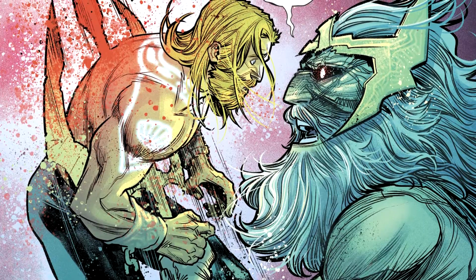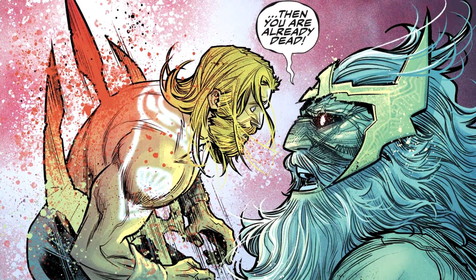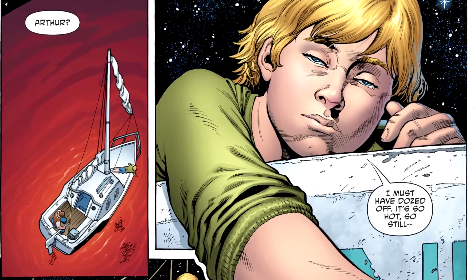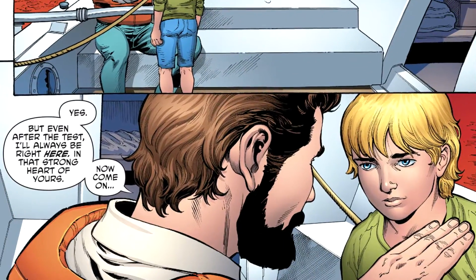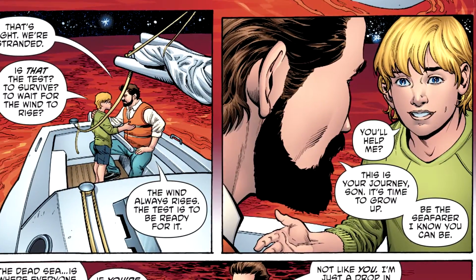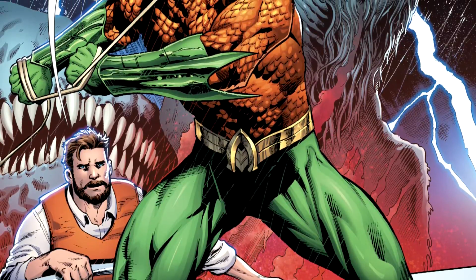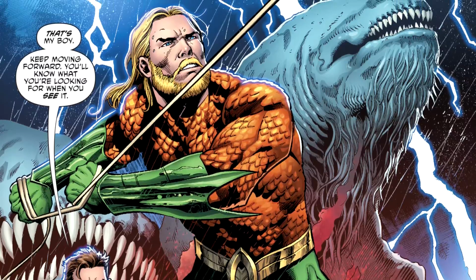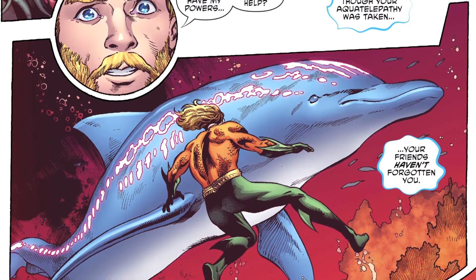But this isn't a death, it's more of a spirit journey, taking Arthur to his childhood and teaching him that ultimately he is more than the sum of his powers. He learns that sometimes you must know when to fight and when not to, and taking the help of others makes him no less a king. Once he realizes this, he becomes adult Arthur again, and despite losing his aquapathy, his allies never forgot him, and they help him find his way through this weird spirit journey under the sea.